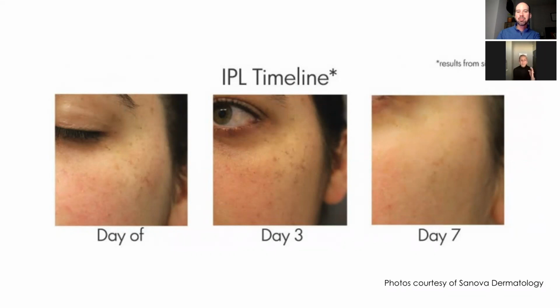Going back to this, it's reminding me of the downtime and what you're going to look like after the microneedling and the micro laser peel. Essentially, you just look like you've had a really bad sunburn. It's more of a sunburn with the micro laser peel, less of a sunburn with the microneedling. Again, more downtime with the micro laser peel, the laser resurfacing, less with the microneedling.